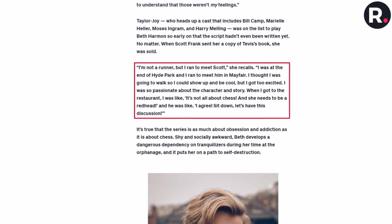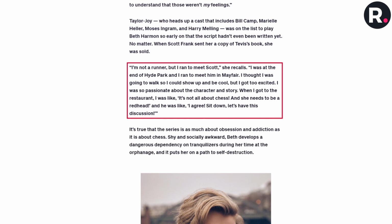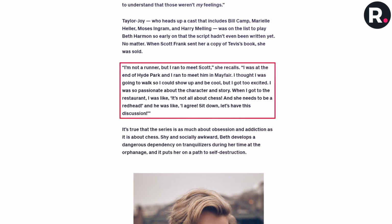She said, "I was so passionate about the character and story. When I got to the restaurant, I was like, it's not all about chess, and she needs to be a redhead." And he was like, "I agree, sit down, let's have this discussion."